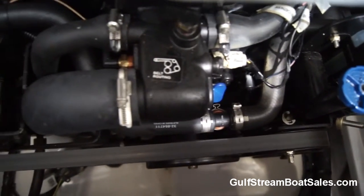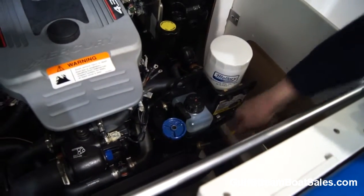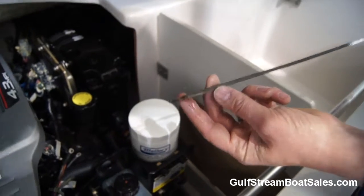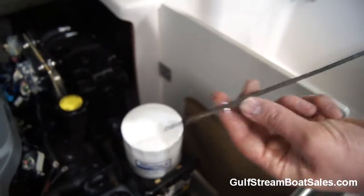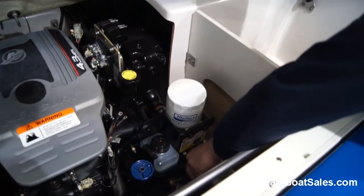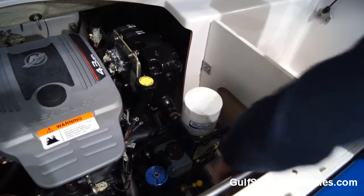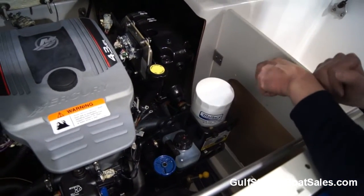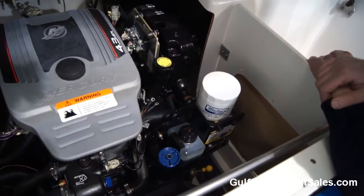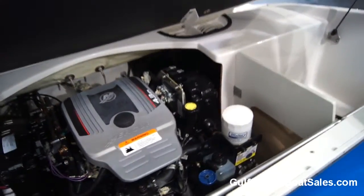All the service checkpoints are easy to access at the front of the engine, from the gear lube monitor bottle to the engine oil, which, hopefully you can see, is crystal clear. We are going to give this another service just before it goes, just change the oil and filters and do the gearbox oil, just so you don't have to worry about it for another year. But it really doesn't need it, and the bilge is immaculately clean. It's only done 38 hours, so you would expect it to be in this sort of condition.